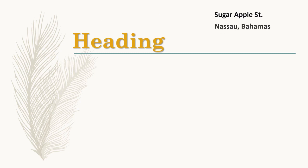Sugar Apple Street, Nassau, Bahamas, P.O. Box N242. The first line indicates the street, the road, the boulevard in which you are living. The second line tells us the city and the country, and then is followed by our personal P.O. box. After this, we have the date. The date should be the day in which you are writing the letter.